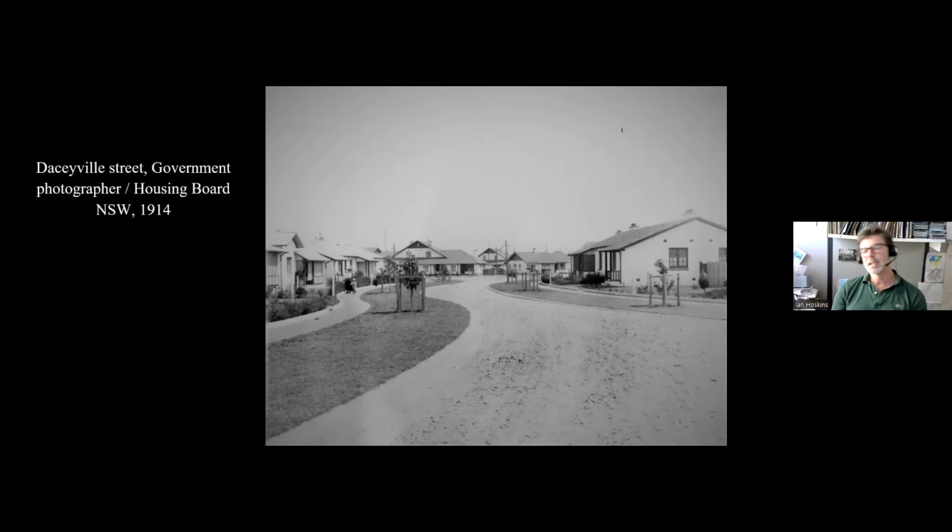The Housing Board was established with the first Labor government in 1911 in New South Wales, and Daceyville was their prize project, a whole suburb laid out on garden suburb principles. So everyone got to have access to sunshine and fresh air and gardens and safe streets and beautiful houses. Fairly compact houses, but they were nicer houses than would have been found in many other places, and all rented, because it was the Housing Board, which was the precursor of the Housing Commission.